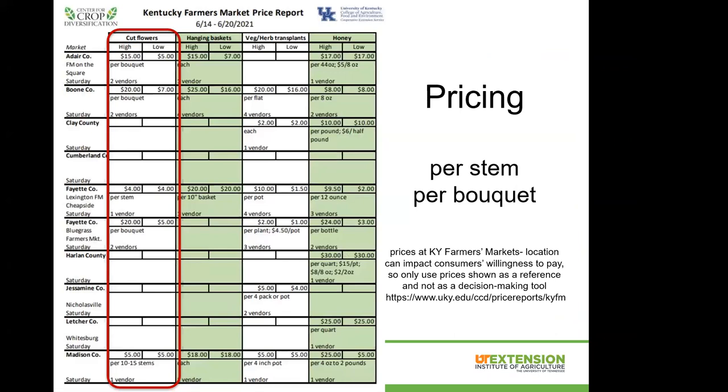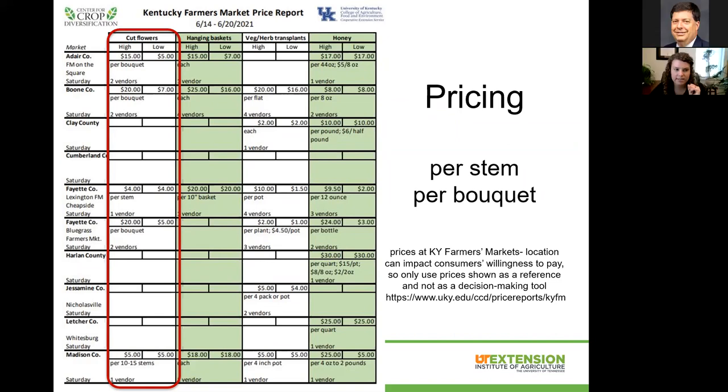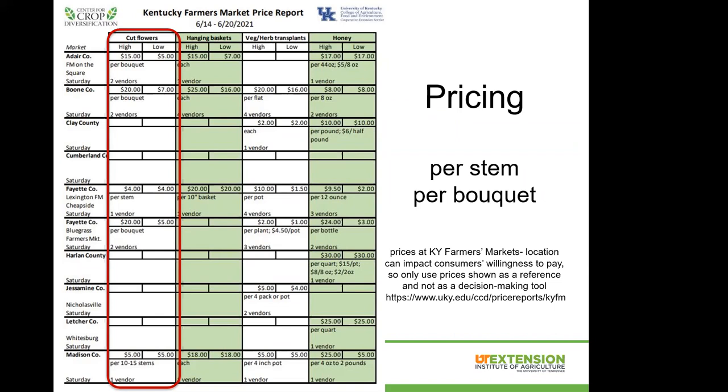We in Tennessee do not have any pricing information for cut flowers, but they do in Kentucky. So we're going to get there, I promise. I've already talked to AggieCon. We're going to try to figure out how to start collecting these prices. But of course, again, don't base any kind of decisions on this because this is in Kentucky, but these are at farmers markets, and it shows you for a certain market where it is and when it is held, the price that they received. So again, you have a high and a low, and that's per bouquet.